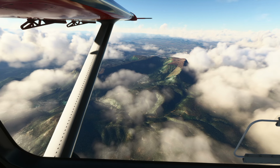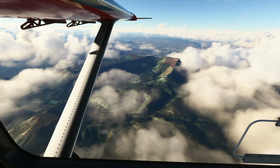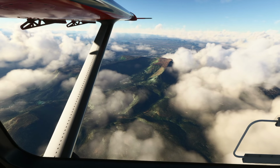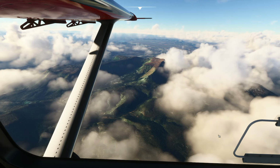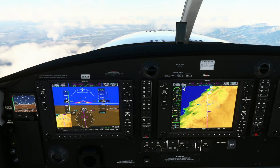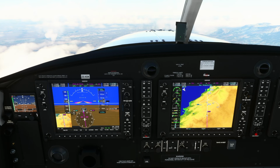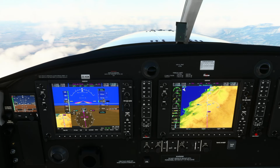There's such cool mountains along here. Should get the H145 and do some search and rescue missions out of that little airport down there. That'll be fun. Look at the weather, George. Now we've got some patches of yellow.